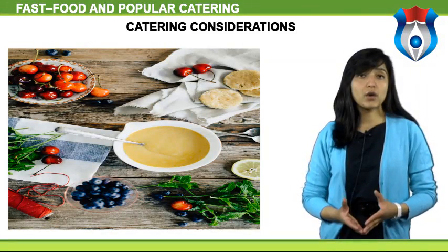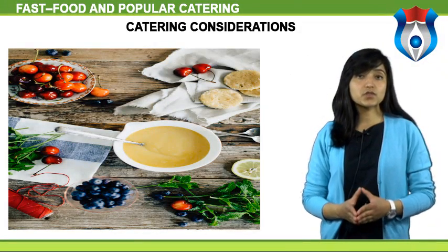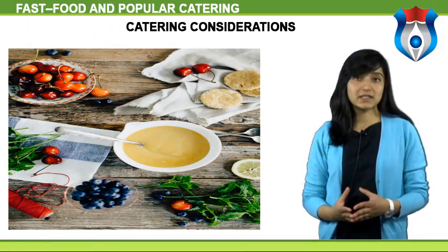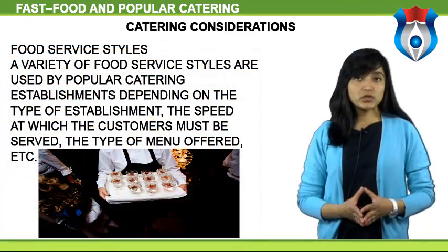Generally speaking, however, the advantages gained by using convenience products in fast food operations do warrant their extensive use in these types of establishments.